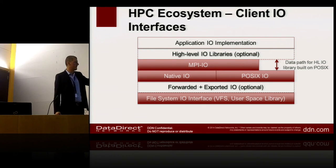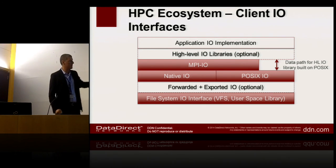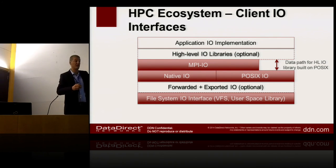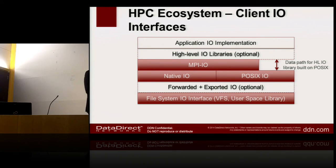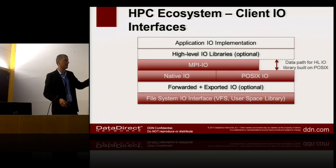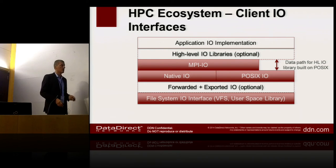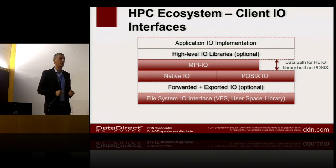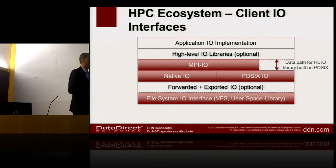Now, IME, in terms of this, will simply sit here, kind of replacing this layer and offering more or less the same interfaces towards the application, with the difference that it gives the opportunity to bypass all of these layers and directly interact with the application. We will see that IME gives basically three ways, three interfaces towards the application.